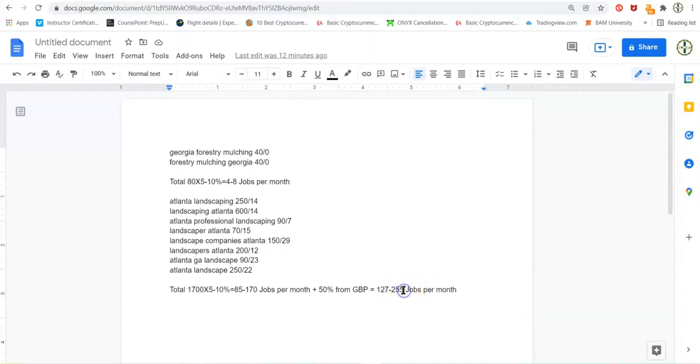Now, that's not including using the Google Business Profile for the other services that you offer and using it to capture multiple service areas. This is only counting for Atlanta. So really, this is only the tip of the iceberg here. But what could you do with an extra 255 landscaping jobs a month, right? I'm sure that would keep you guys busy. In addition to the extra 4 to 8 jobs per month on average from the forestry mulching using the SEO.